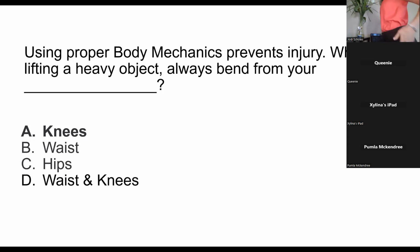Okay, so bending at the hips. That is a straight back and bending at the hips, right? Move up to here. Most people bend at the waist. You see what I'm talking about? There's a difference between the waist and the hips. Big difference.